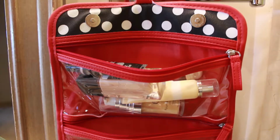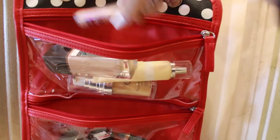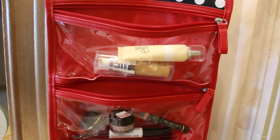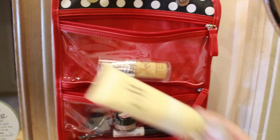In this top little section here, we have most of the face makeup that I brought. We have my concealers, which I brought one from NYX and then one from Maybelline. We have my Maybelline Fit Me Matte and Poreless Foundation. That's one of my favorite evening wear foundations. We have my e.l.f. Cosmetics Luminous Matte Primer. This one's really, really nice.